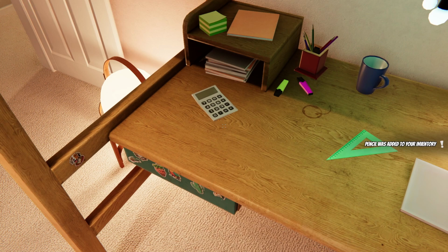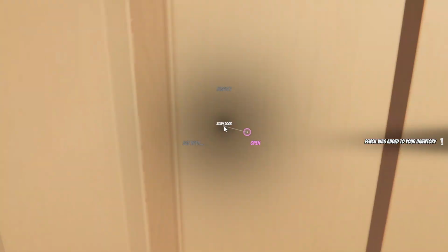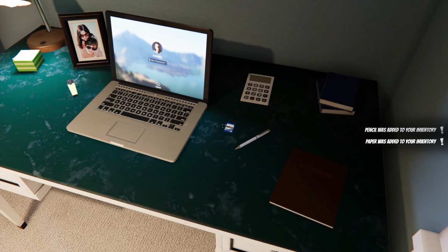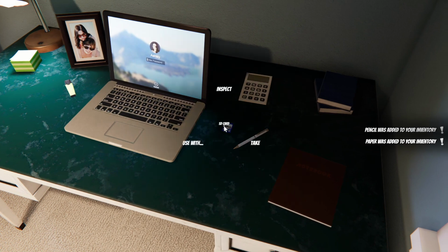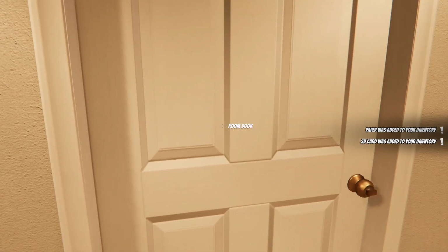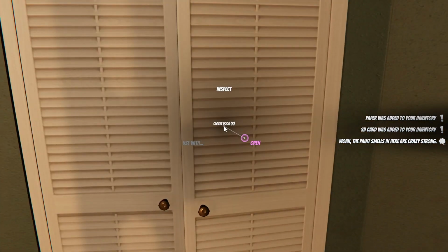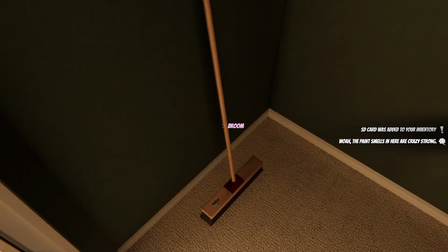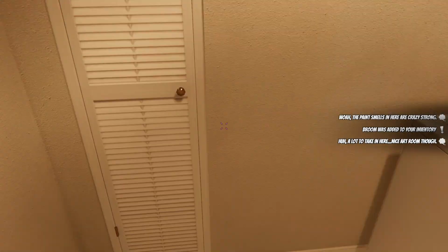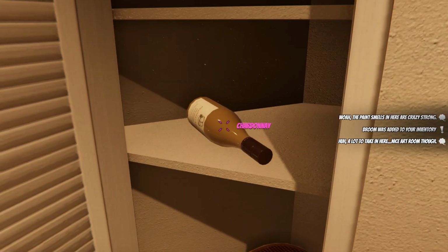go to Ash's room and take the pencil off the desk. Then go into the study, take the paper and the SD card. Go into the broom closet. Take the broom. Go into the laundry room. Take the wine, a Chardonnay.